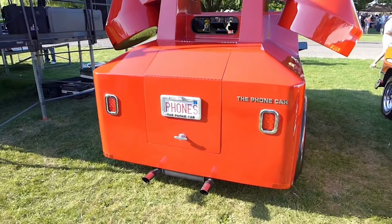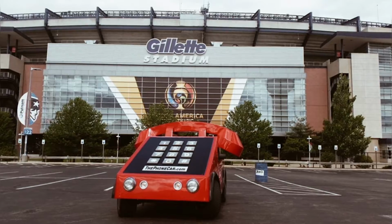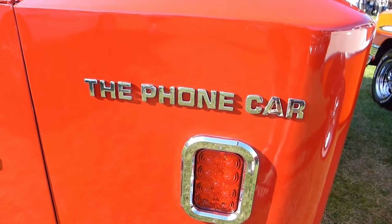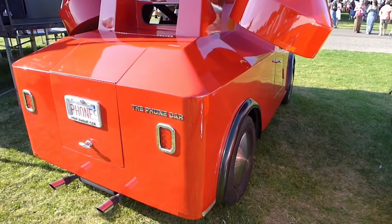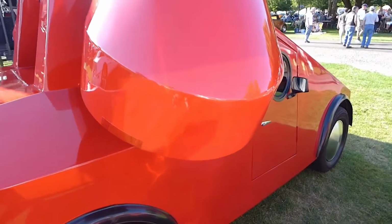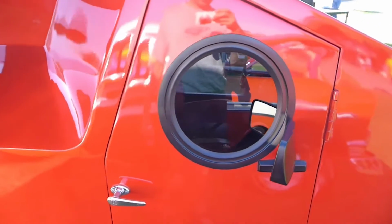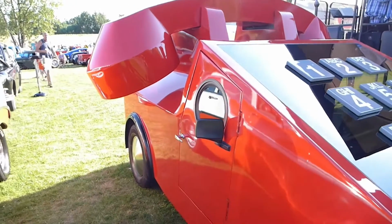There's no actual information on the car's specs, but it's believed to speed up to 50 miles per hour, and instead of a normal horn sound when honking, it makes a phone ringing sound instead. That must definitely cause a lot of confusion and giggles from other drivers. The license plate, to state the obvious, is labeled phones, and surprisingly, while driving, the phone car has never been stopped by a cop, but they have seen cops stop to take a photo.